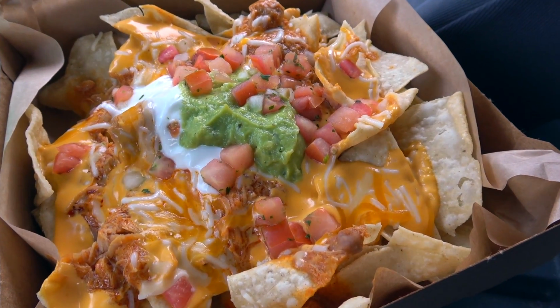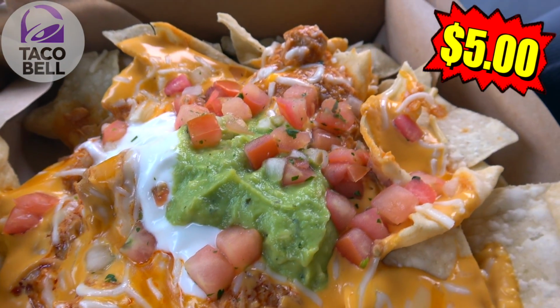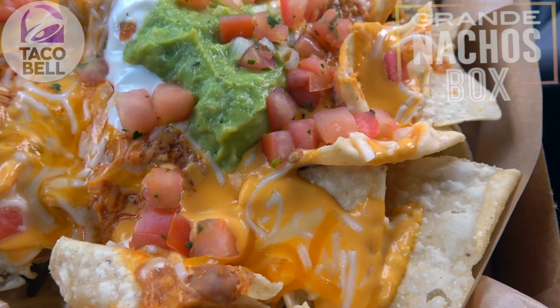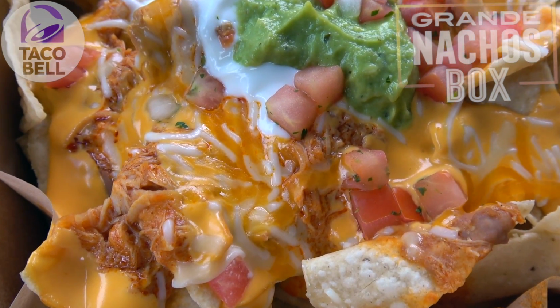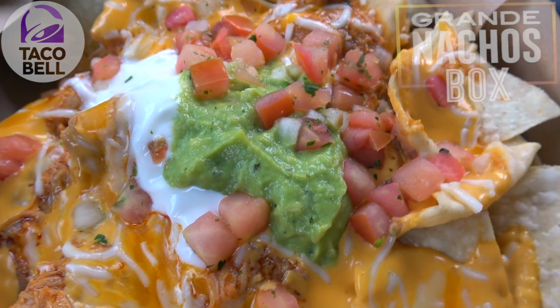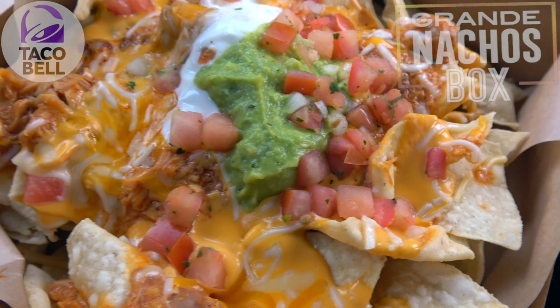Guys, feast your eyes on the Grande Nachos Box, and it's definitely a healthy looking portion of goodness here from Taco Bell. Starting off with the obvious, we've got plenty of the nacho chips underneath, topped off with a 3-cheese blend. We've got a cheese sauce, refried beans, shredded chicken, a double portion of that apparently. We've got some Pico de Gallo, we've got some guacamole, and we've got some sour cream. And I gotta say, for $5, not a bad deal with a drink.